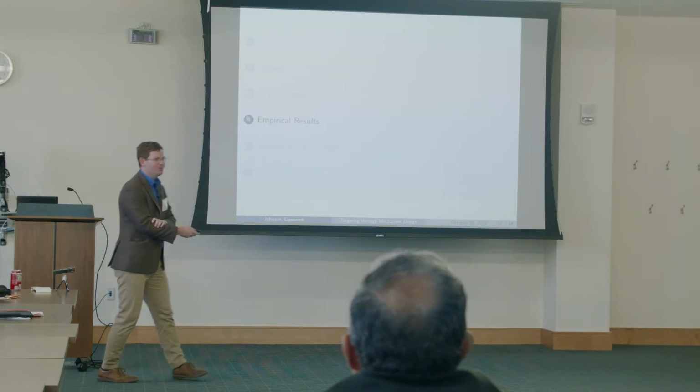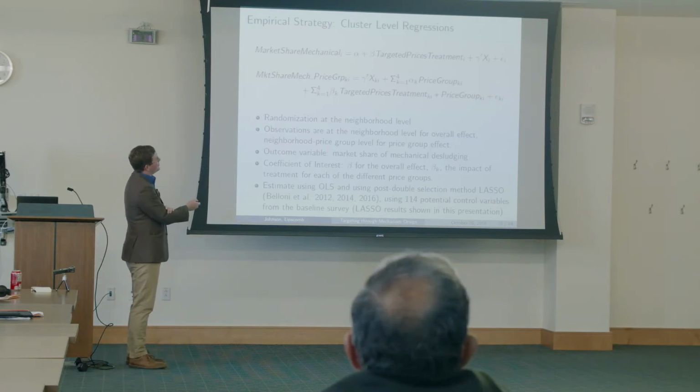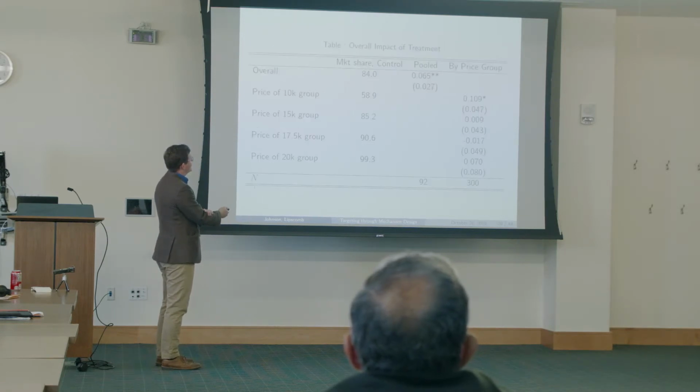We're going to have to speed up. At the cluster level, we're looking at the mechanical market share. These are our first set of regressions, at the cluster level. Then we're looking at the market share by group. We use the double selection lasso, like Belloni et al., using a bunch of control variables. That's how we're picking our controls.